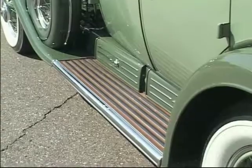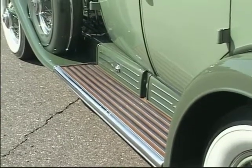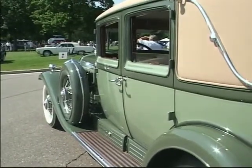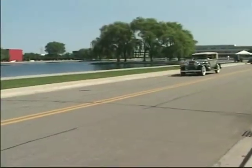There's a toolbox, and then a fake one, and then the battery box on the other side. Yeah, they just have the other one to balance the appearance. But they're very functional, very important. Lots of big heavy tools you carry to change a tire on one of these cars.